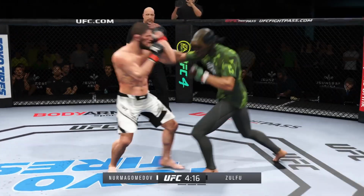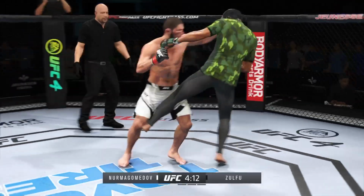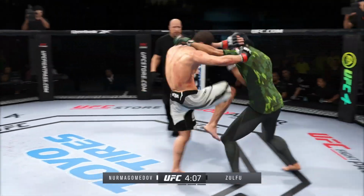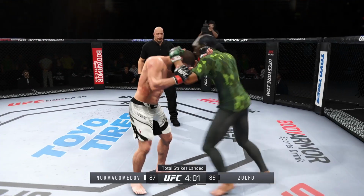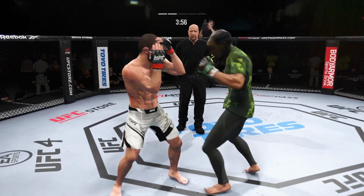Man, is he timing his shots well here tonight, DC. It's hard to recall him being this accurate in the past. I mean, he is so sharp. And not only is he accurate, he's also keeping very busy. He's very tricky when he throws that body kick. Oh, nice punch there by Nurmagomedov. All right, he engages in the single collar tie.